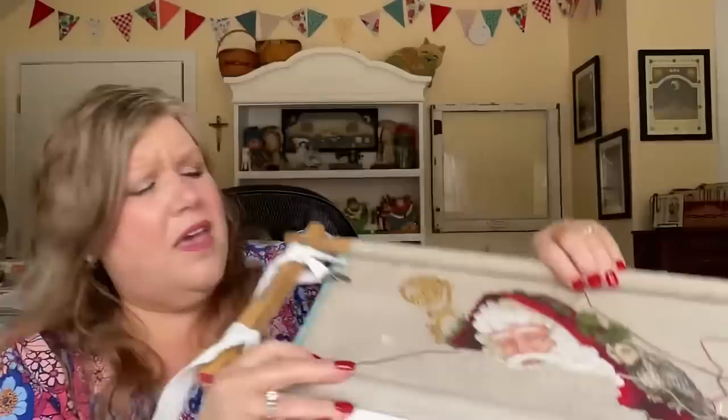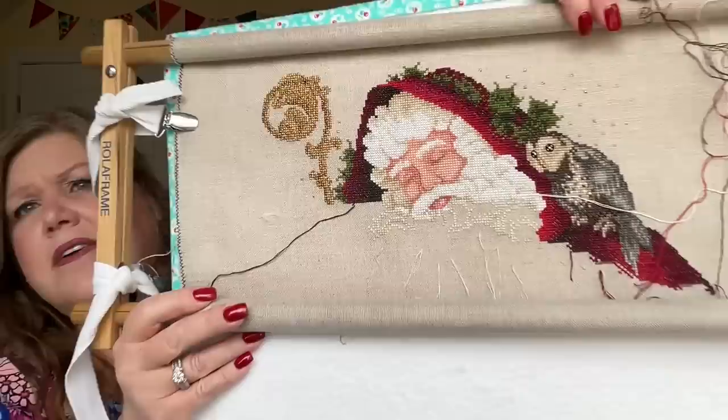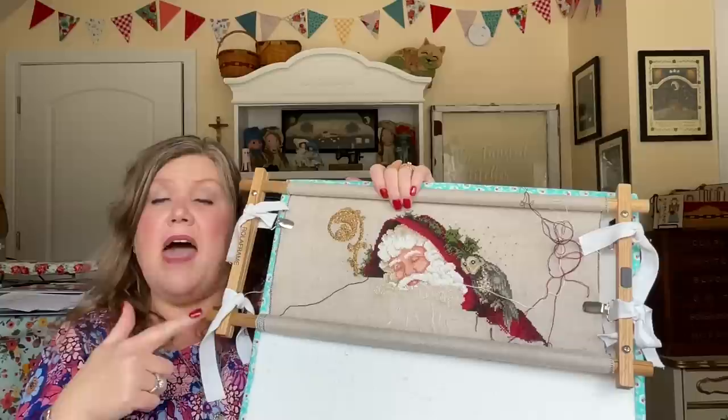I don't care what anybody says. Look at the details. Look at that face. It's just absolutely stunning. The owl is stunning. Everything is stunning, but it's hairy. His beard's hairy. And I kind of have faltered on him again. I've faltered several times on him. This is the second start I've done on him.